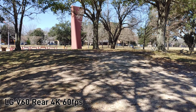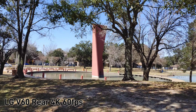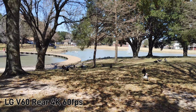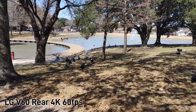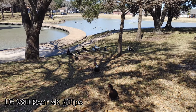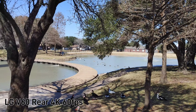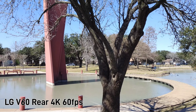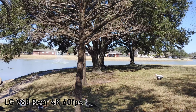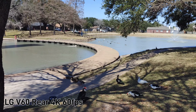Alright, this is LG V60 4K 60 frames per second rear facing camera as well. Let me know how this looks and how it sounds. Now the LG V60 does have options for bokeh sound and ASMR, while the LG G8 does not. LG V60 4K 60 frames per second. Let me know how this sounds and how it looks. Which one looks better? The V60 or the G8?